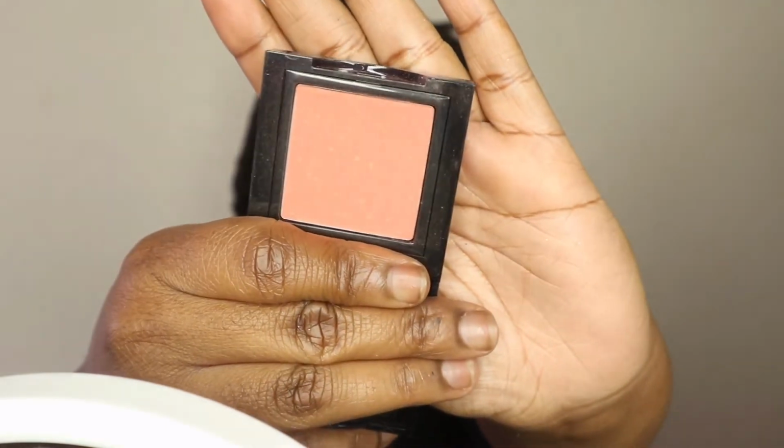So I think I'm gonna add a little bit of blush. I think I'm gonna add some pink blush. I have the Bobbi Brown blush in the shade Clementine. Really pretty shade. I put that on the apples of my cheeks. You know the vibes.